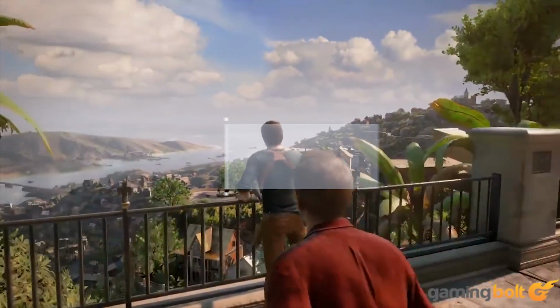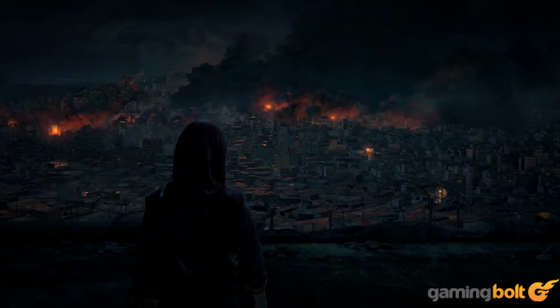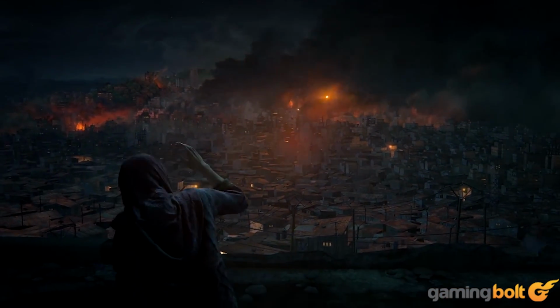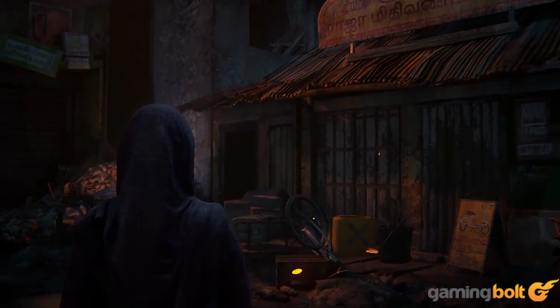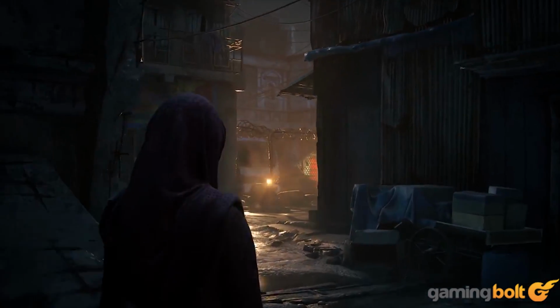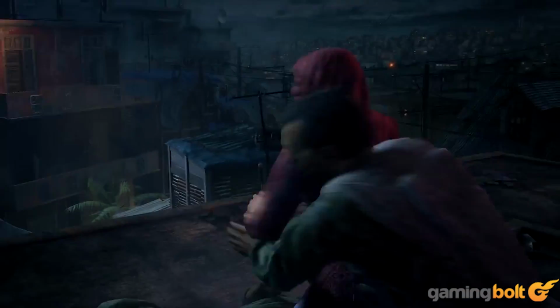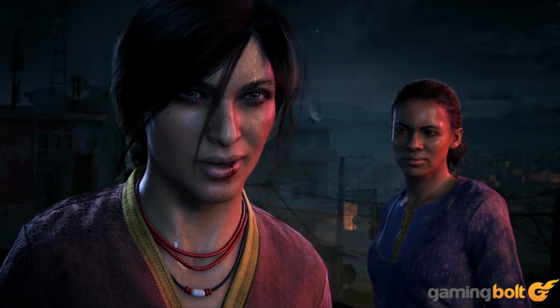Uncharted: The Lost Legacy. Uncharted 4: A Thief's End was one of the best looking games of last year and arguably of this generation. It's only a given that Uncharted: The Lost Legacy will be just as impressive, and yes, it will have its own standalone release. From the alpha and particle effects that accurately capture the dingy backwaters of India to the realistic cloth animation and expressions on Chloe and Nadine, Uncharted: The Lost Legacy will provide one more adventure for us to sink our teeth into, even if Nathan Drake isn't coming along for the ride.